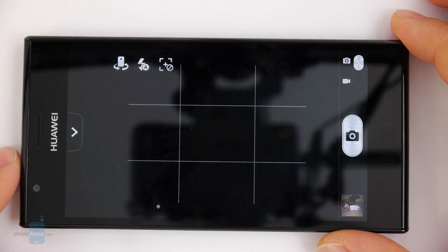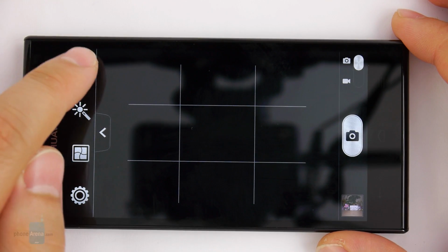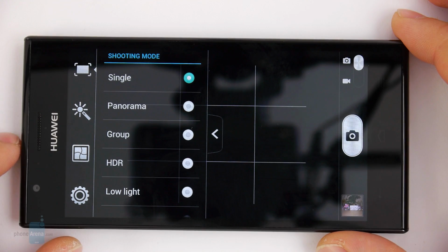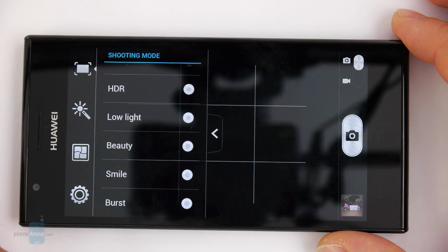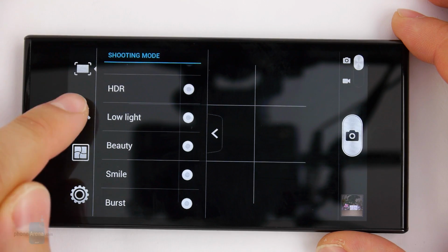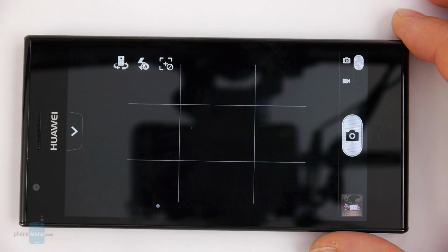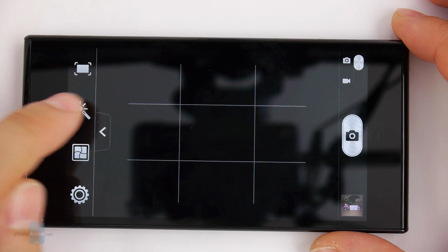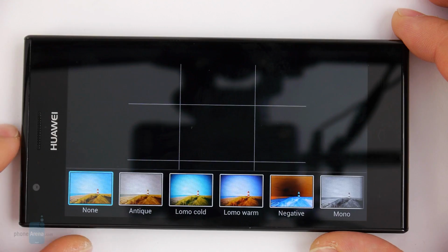So this is the camera user interface on the Huawei Ascend P2. It is definitely not short on features, and the arrangement of its menus is easy to get used to. With its 13 megapixel camera, the device can take panoramic photos and 10 full resolution shots in just a second. There's also an HDR option for both photos and video, although we weren't really happy with the results.